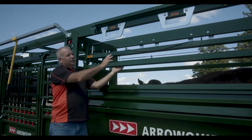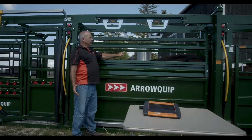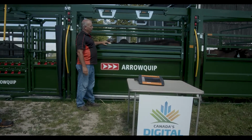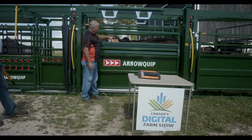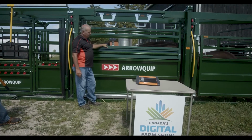Also, these sides will come completely down. If such a thing was to happen, like one flipped over, you have access and can get them out without a lot of worry. You feel completely secure behind this unit. You can see the metal, the sturdiness of this outfit, just amazing.